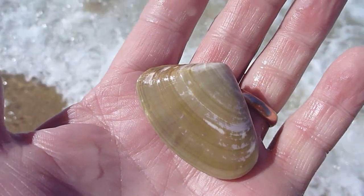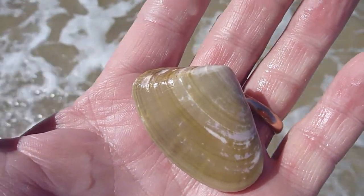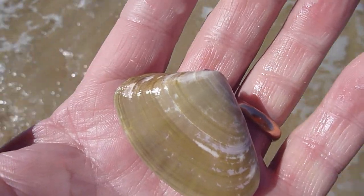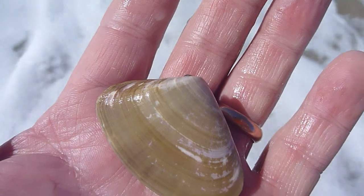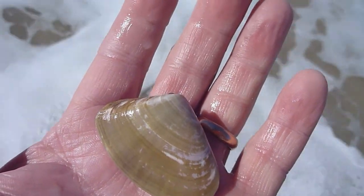A reasonable sized pippy, just dislodged from the sand by the waves coming in and me twisting my feet side to side. Dig it in, you can feel them underneath your feet. They make good bait off a beach too.